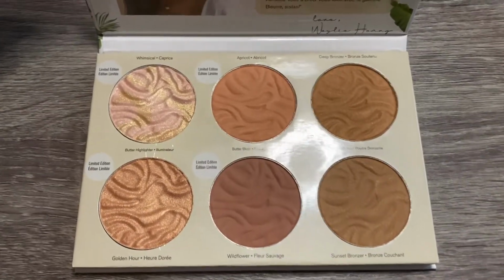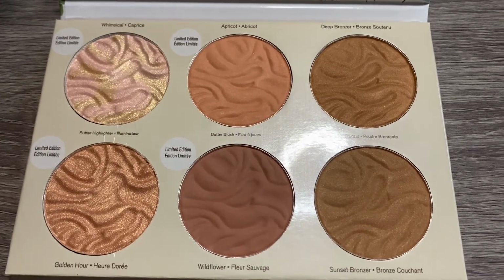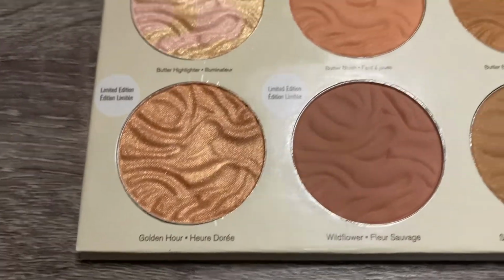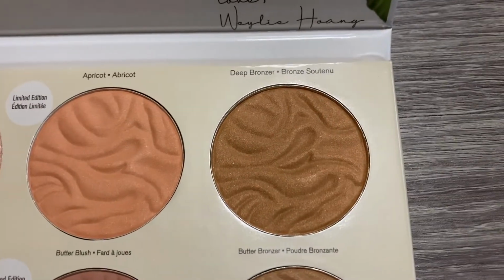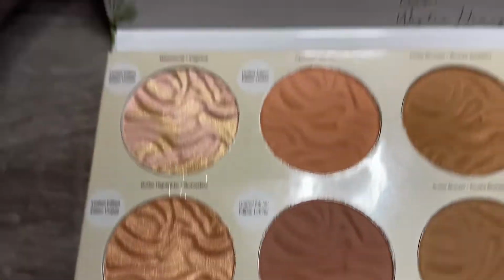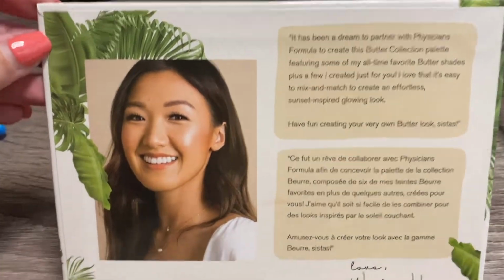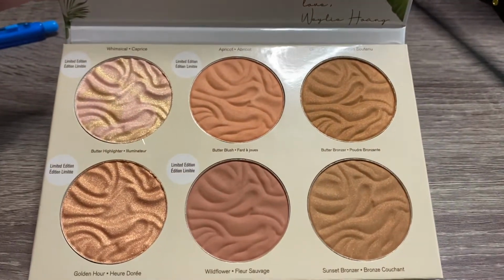So here's an up close of the palette for you guys. I will do one with a flash as well, and then I'm gonna swatch with and without a flash just so you guys can tell. There is 2 highlighters, Whimsical and Golden Hour. There are 2 blushes, Apricot and Wildflower, and then the 2 normal bronzers that they have. As you can see, these 4 are limited edition, so they are just going to be in this palette. And then right here, there's just a little, oh, it's in another language too. Interesting. Just a little quick message, and obviously her wearing that makeup. So here's just a little overview.